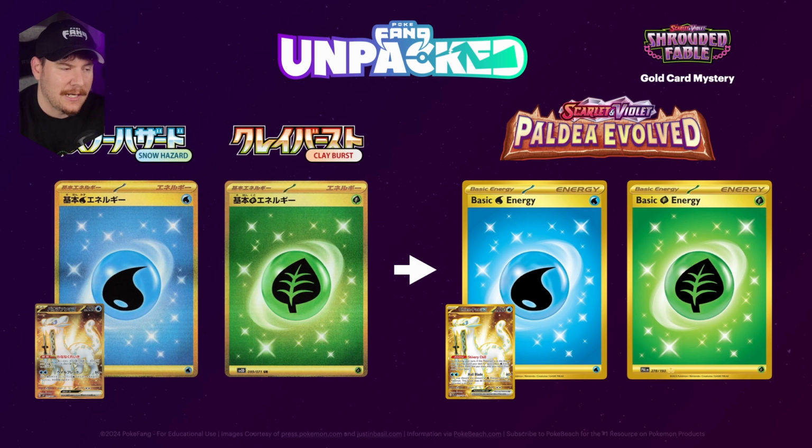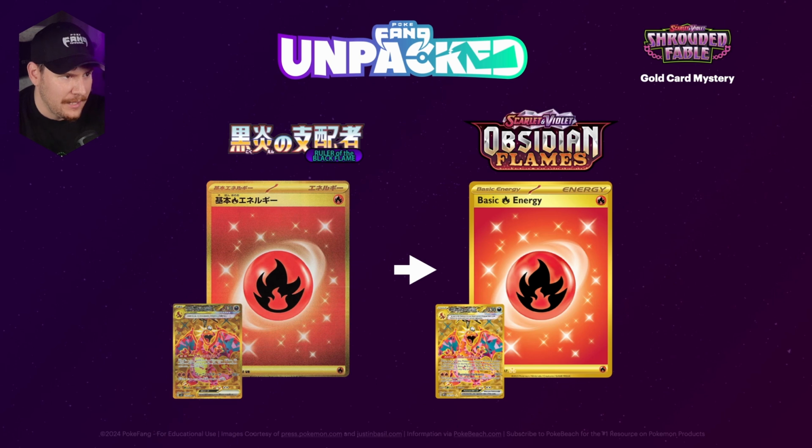But I just wanted to point this out because it does actually show us that we will get these energy cards kind of randomly sometimes. Right here with Ruler of the Black Flame, the Japanese set that makes up Obsidian Flames, we obviously had a Charizard set. We got a gold Charizard and we got a gold Fire energy to support that.